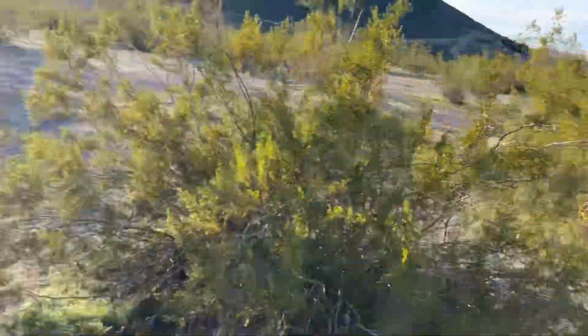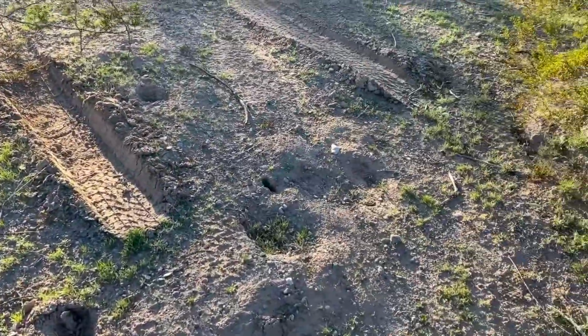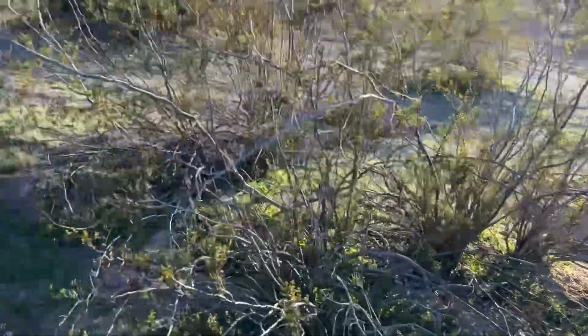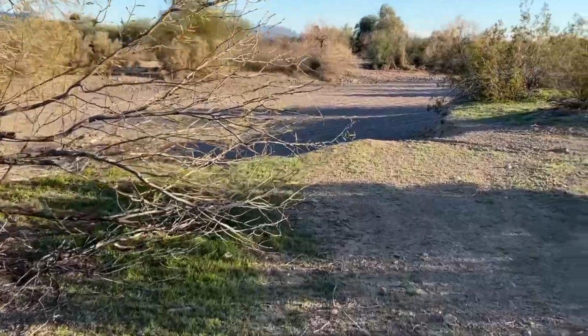Interesting. Come on. We'll see some tracks. We're not going to investigate that. We're going to start looking better, more at it.